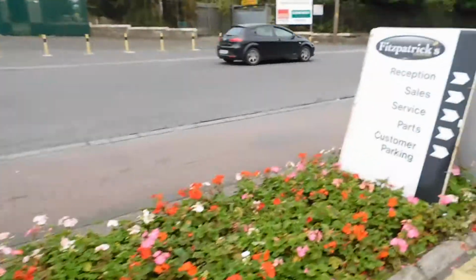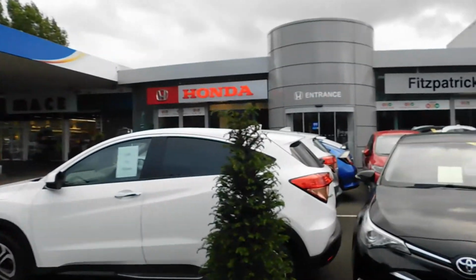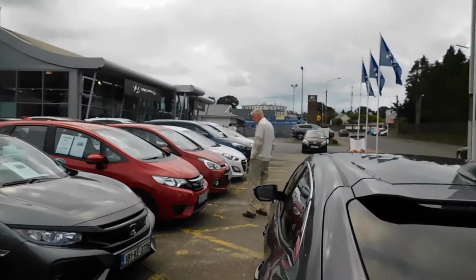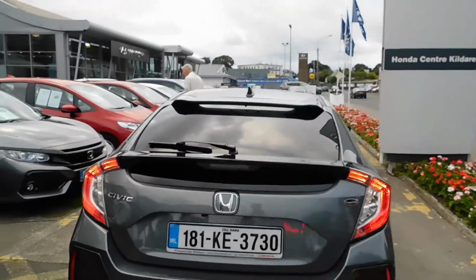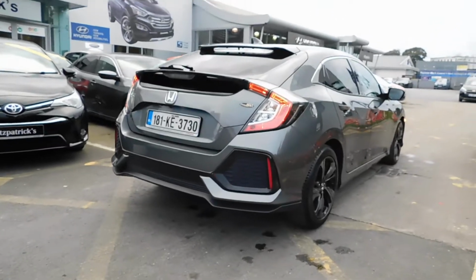I want to show you this car, which is a 1 litre VTEC Turbo Smart Plus Honda Civic. We are Fitzpatrick's Garage, Dublin Road, Kildare. Maxwell Honda, Hyundai, Mercedes is further up the road there as well, and then there's garages in Naas, Carlow, Tullamore as well. So family-run business in operation for almost 70 years.